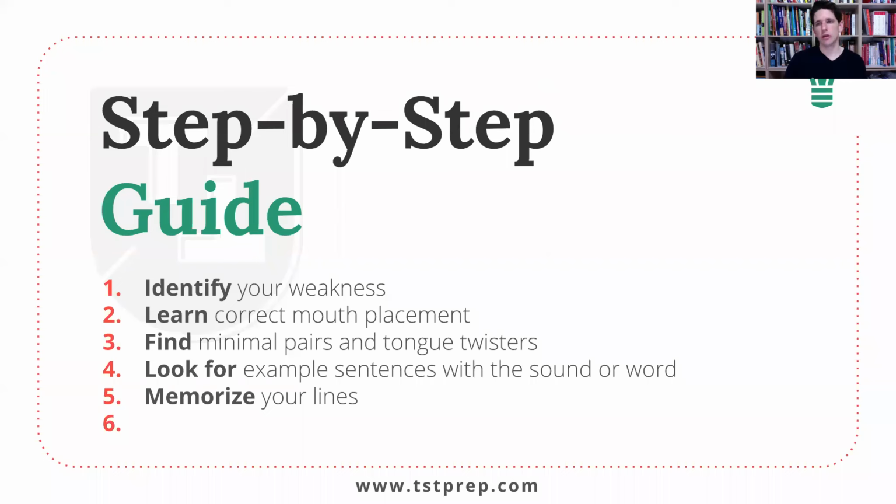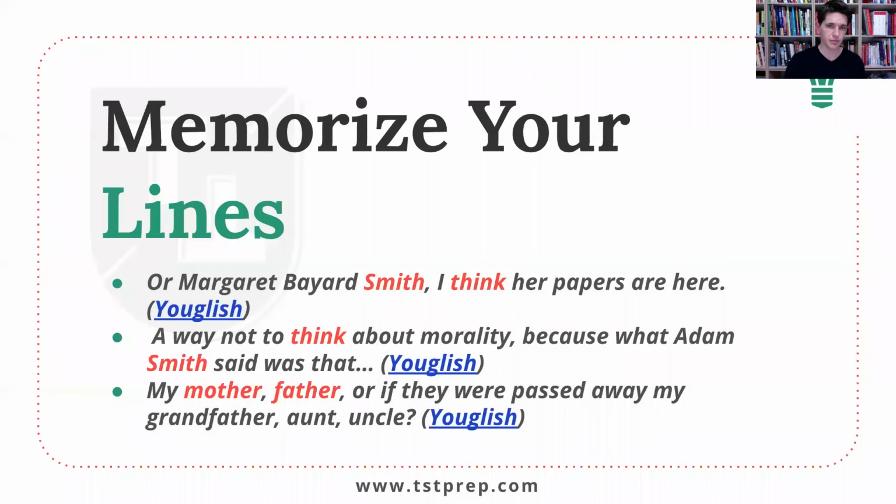Now you want to memorize your lines. Okay, so what do I mean by this? Well, I want you to just find a couple of sentences, a couple of examples, and try to memorize them. Now, this comes from actors. Actors have to learn accents, and one way for them to do accents is to learn the lines of a movie or a TV show, and they have to do all the lines of that movie or TV show. So they don't have to do a perfect pronunciation or a perfect accent all the time for every single word. They just have to remember their lines.